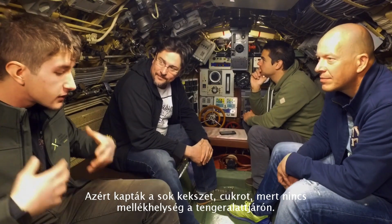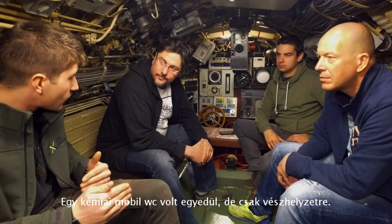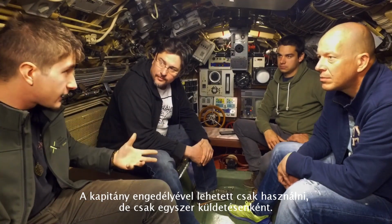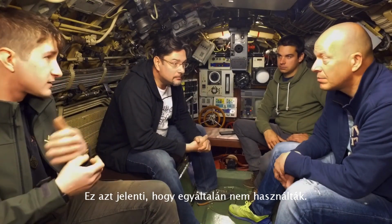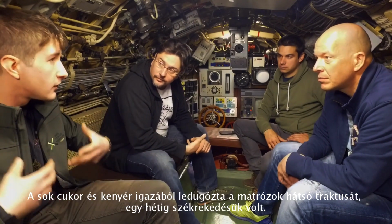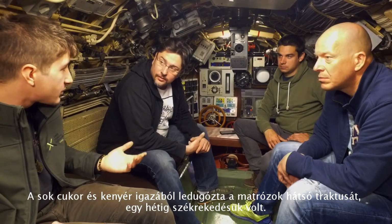And they would give them all this sugar and bread and crackers because there is no bathroom on the submarine. There's only one small chemical toilet that was for emergencies, and the captain would need to give you a command that you can use the bathroom, and it could be only used once per trip, which means it wasn't used at all. And all that sugar and bread basically clogged up all these sailors, so they would be constipated for an entire week, so they didn't need to go to the bathroom.